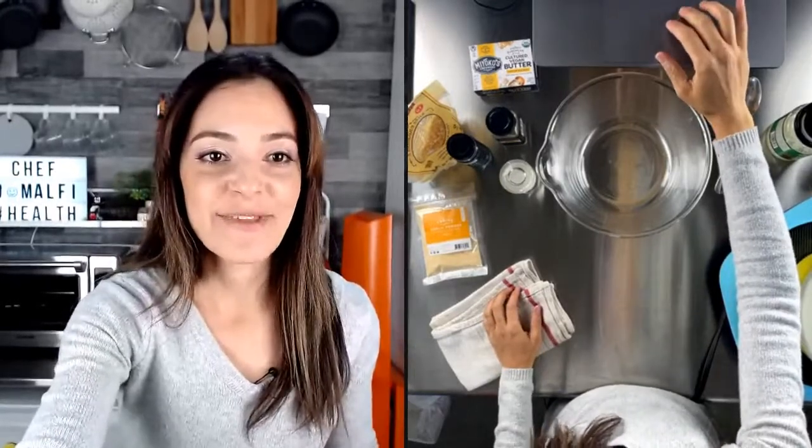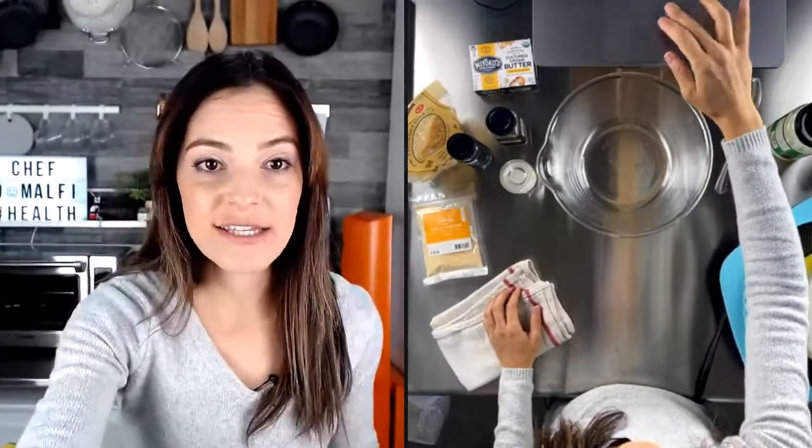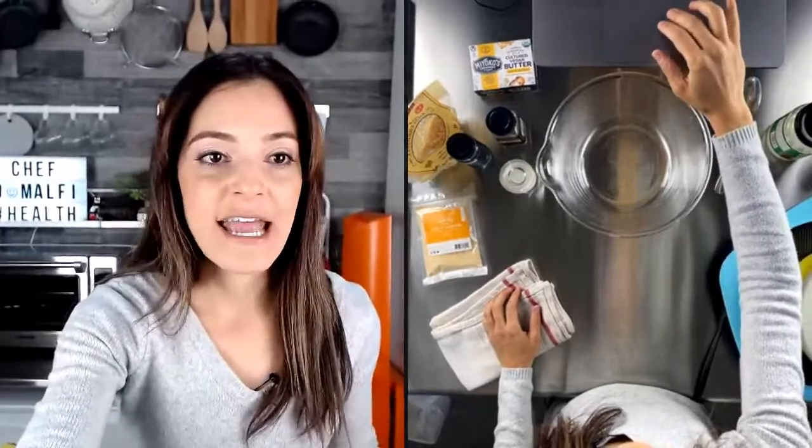Let's chat about it. All right, so I'm going to make some dill pickle popcorn. Super duper simple, really delicious. I'm telling you, it does not get any easier than this.